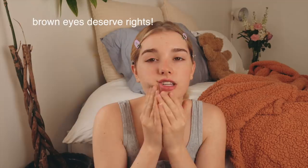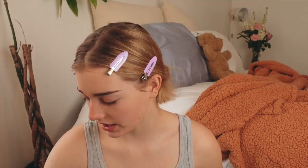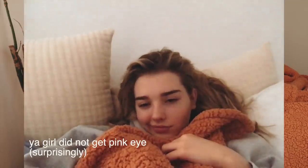I know people with brown eyes don't always love their brown eyes because they think they're boring, but brown eyes are some of my favorite eyes, and I'm not just talking about the honey golden brown ones in the sun. I mean all brown eyes, even dark brown eyes, I think are so pretty. I also just felt like it would make me look the most different. These contacts were also surprisingly cheap, so if I get pink eye or something, I'm not gonna be surprised.